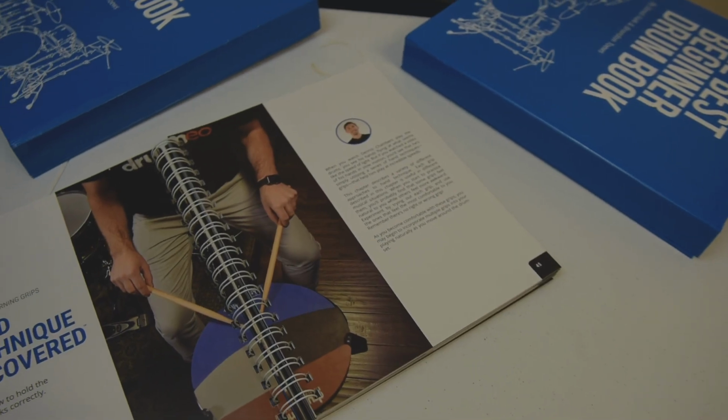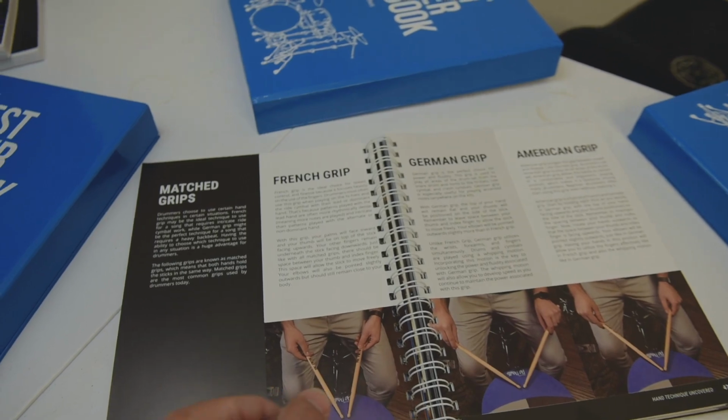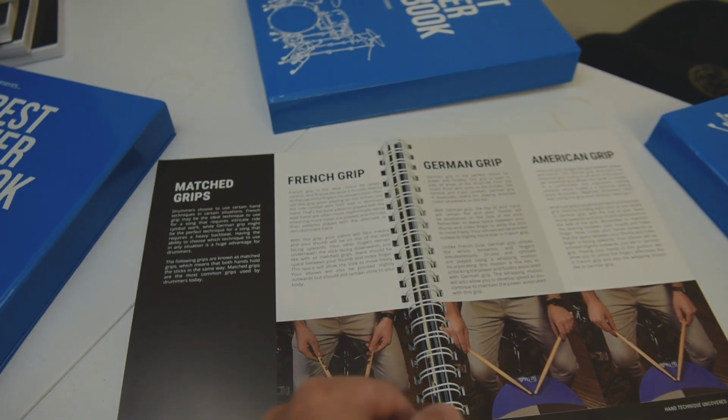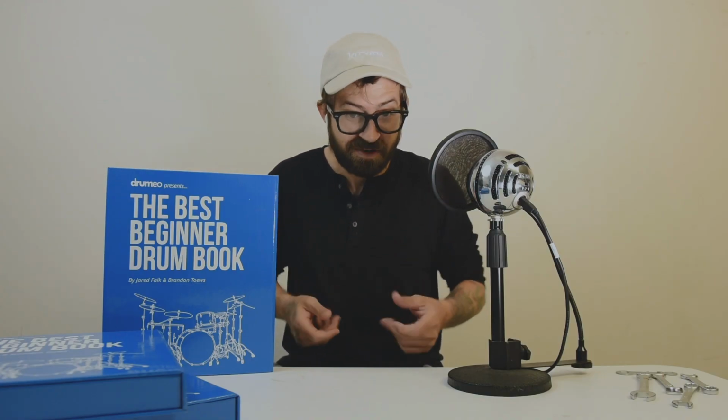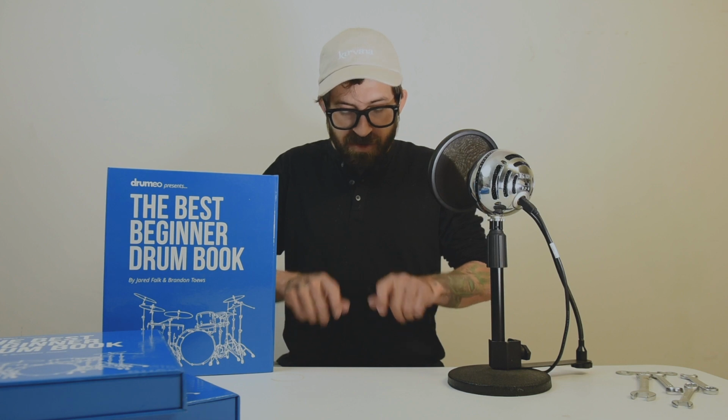And that'll bring me on to my second reason for really liking this book and why I think every drummer needs it. And it's the fact that it breaks down technique so well. It thoroughly breaks down technique in ways that I didn't really understand before. I think that there are so many different types out there that it seems like a technical overload for me. But to open the book and see American, German, French, all laid out next to each other, that was like a visual phenomenon for me to be able to go, oh, so boom, boom, boom. So that's how it works. I was doing it wrong the whole time.